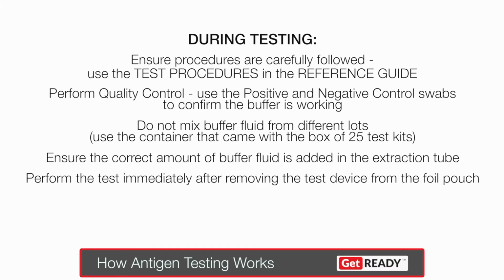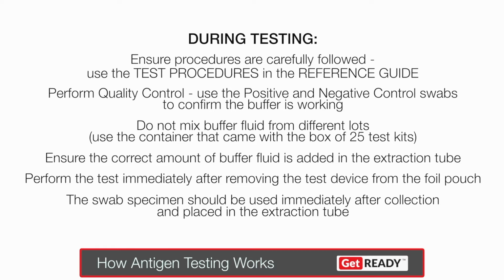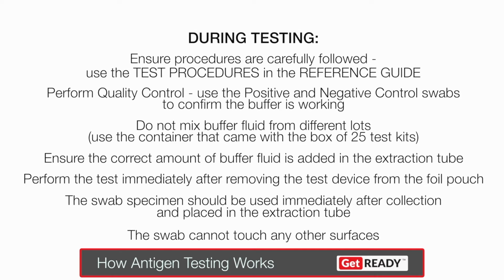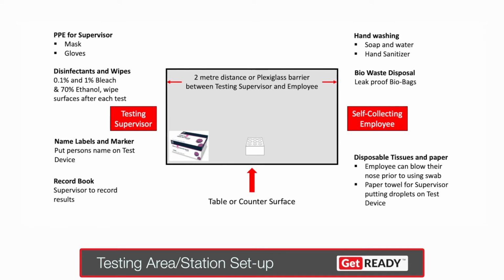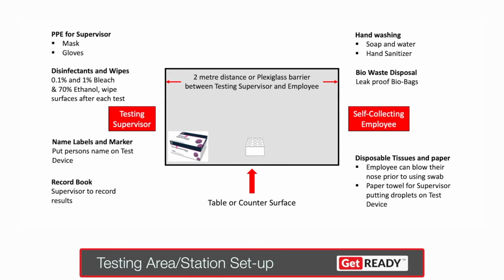Perform the test immediately after removing the test device from the foil pouch. The swab specimen should be used immediately after collection and placed in the extraction tube. The swab cannot touch any other surfaces, only the person's nostrils and the extraction tube. The testing area or station setup is a critical part to the speed and ease of use. Set up the tube rack and set out the swab, extractor tube, and caps needed for each test. The table or surface should allow the supervisor and staff member to be a minimum of 6 feet or 2 meters apart, and a preferred method would include a plexiglass barrier separating the individuals.